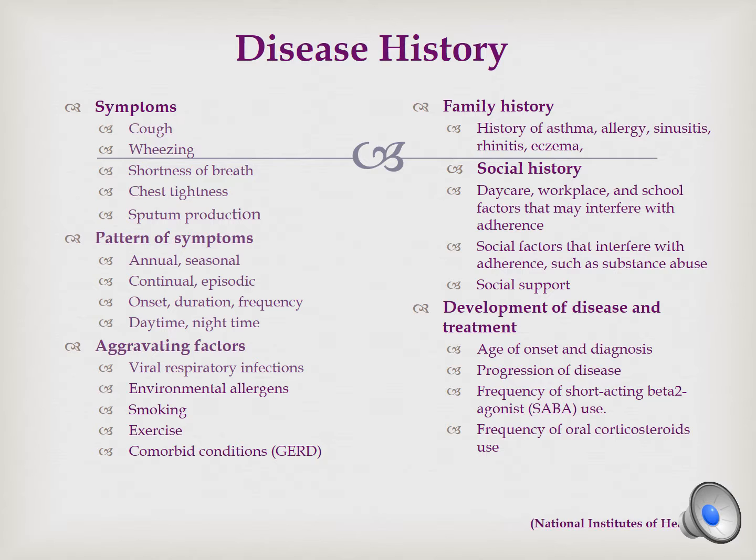Aggravating factors. Viral respiratory infection, environmental allergens, smoking, exercise, and comorbid conditions such as GERD can all be aggravating factors. Family history. A history of asthma, allergy, sinusitis, rhinitis, or eczema in your family can indicate a higher asthma probability.